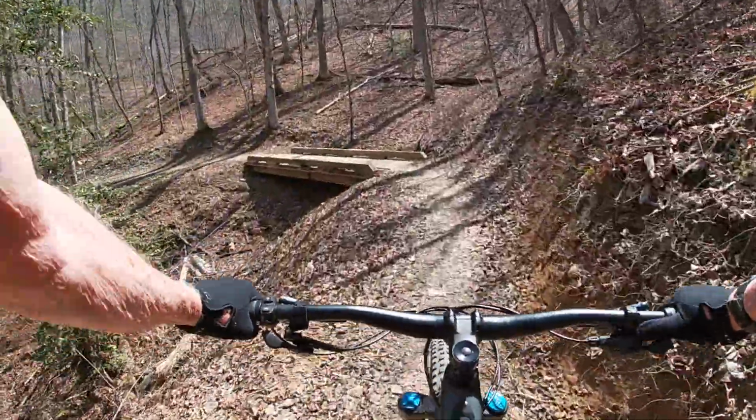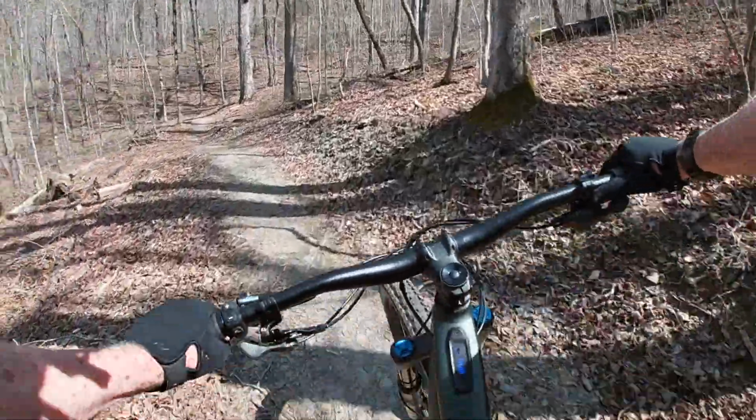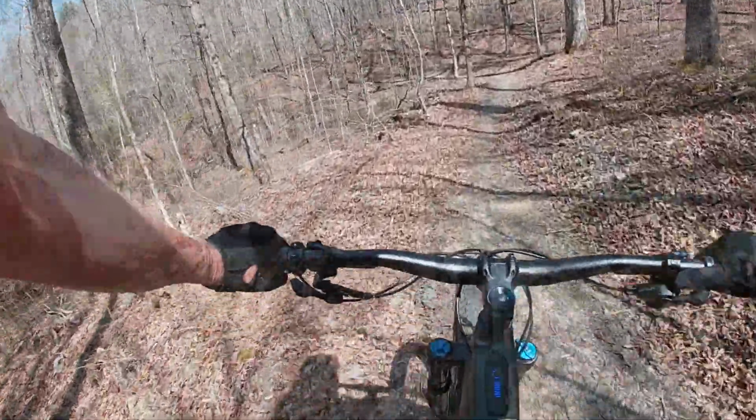Bridge. These things are slippery when they're wet.